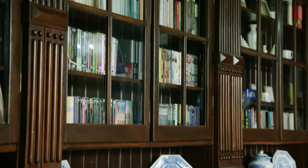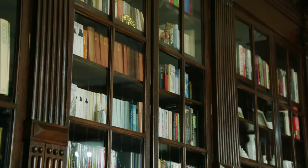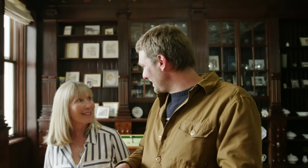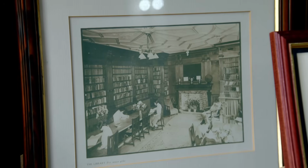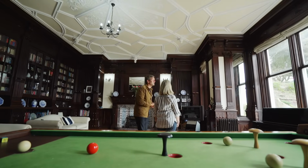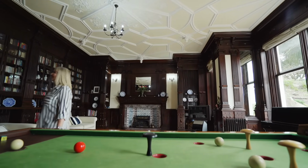In the 1920s, this magnificent house was converted into a prestigious girls' boarding school. So this would have had lots of girls running around studying. Yes. And what was this room, do you know? This was definitely the library because we have a photograph over there. So just as it was. So it was built as a library, then went to become a girls' school library, and now you use it as a sort of library cum games room. Yes, that's right, yes. Oh, it's lovely. It's an amazing room, and great that you're still enjoying it.